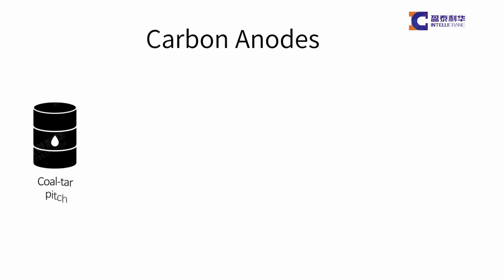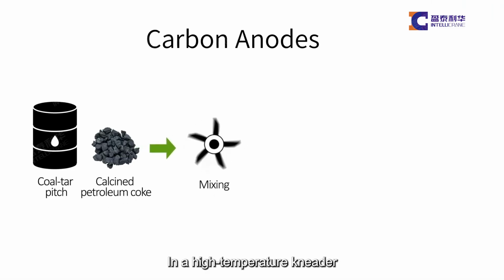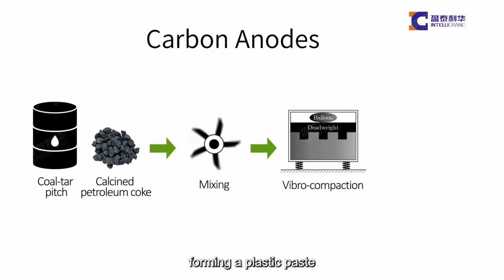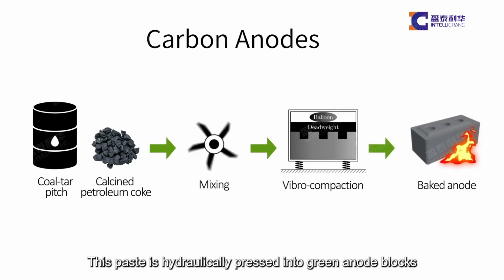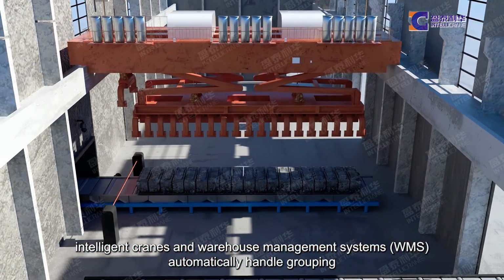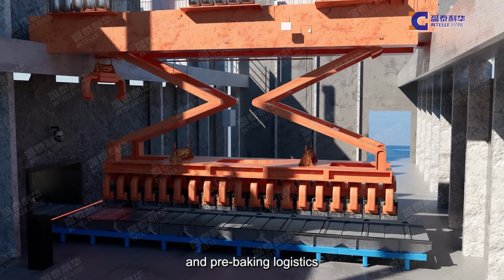After calcination, the coke is crushed, sieved, and mixed with pitch binder. In a high-temperature kneader, the pitch coats each carbon particle, forming a plastic paste. This paste is hydraulically pressed into green anode blocks. Here, intelligent cranes and warehouse management systems automatically handle grouping, transfer, and pre-baking logistics.